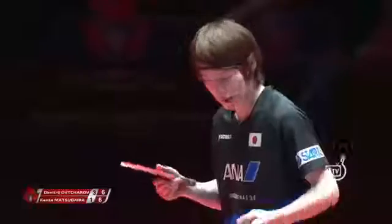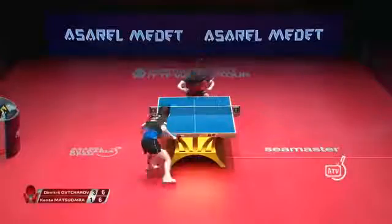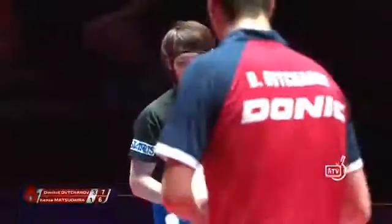Serve-wise, there was a time where we saw a lot of shovel serves short to the forehand side. Then Kenta would move out wide. Clever idea to try and play it out to the forehand running around the corner, but that's a lot of pressure coming in from Dima.